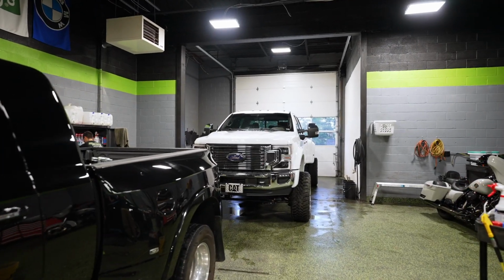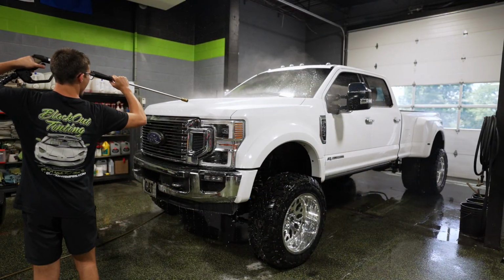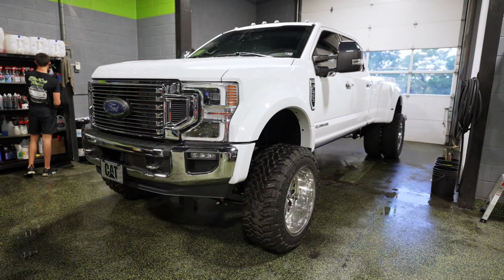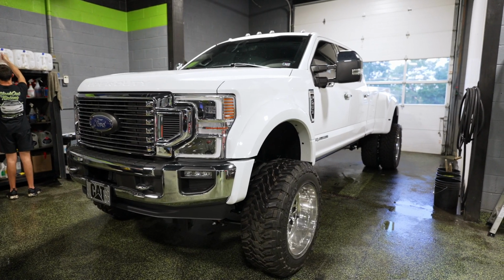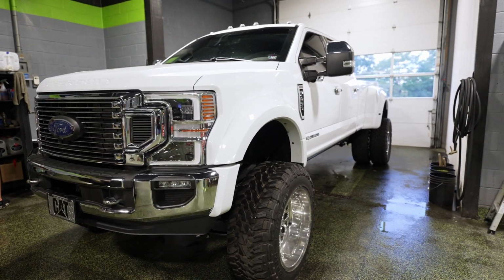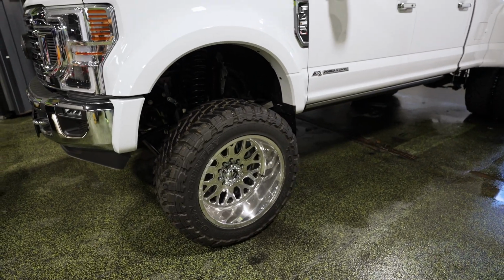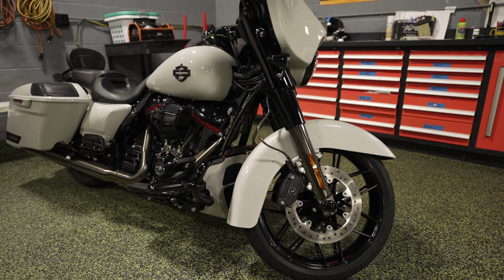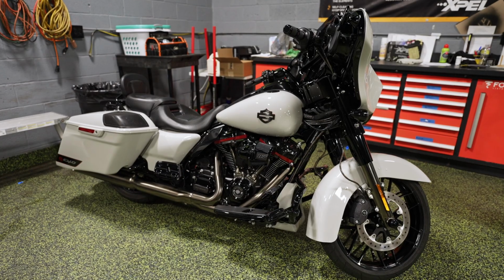The week is never complete, ever, without Mr. Barbish having a vehicle here. So this might be his most awesome truck so far. This is an F450 dually lifted on fuel. I guess those are probably forged, yeah. Fuel forged wheels, polished aluminum. And this one's here just getting cleaned up, I believe, tinted the windows on it. And this Harley Davidson's here for an annual inspection. It's done, ready to go home as well.